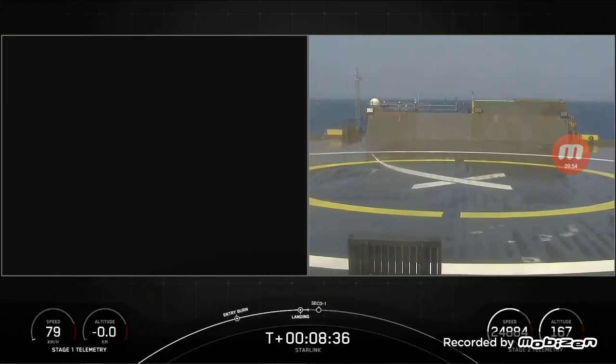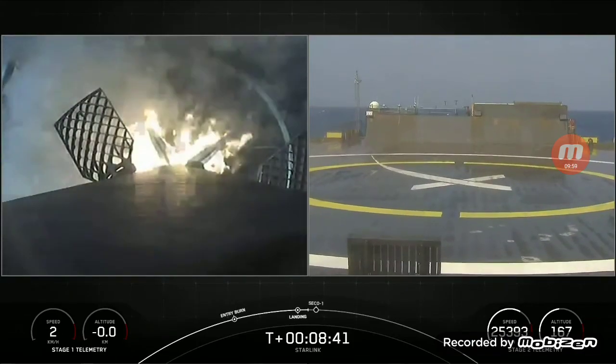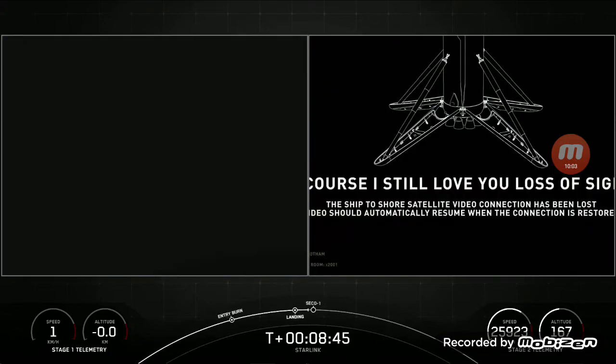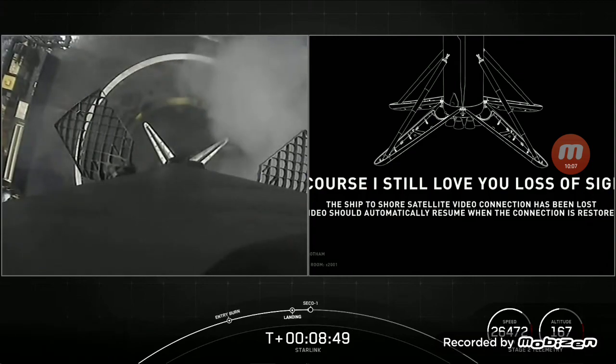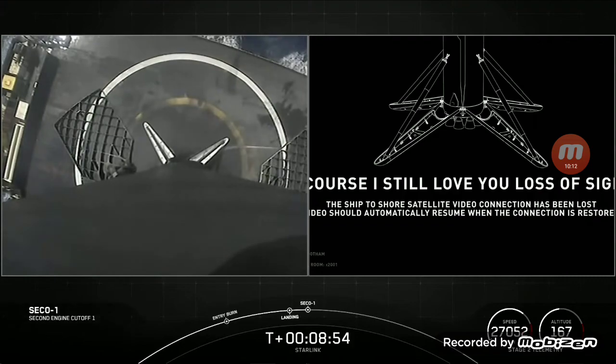Stage 1 landing leg deploy. Looks like we're coming right down on target. Now, listen out here for second engine cutoff. Stage 1 landing confirmed. There's a first stage signal kicking over on the left-hand side of your screen. 9th recovery for this booster.